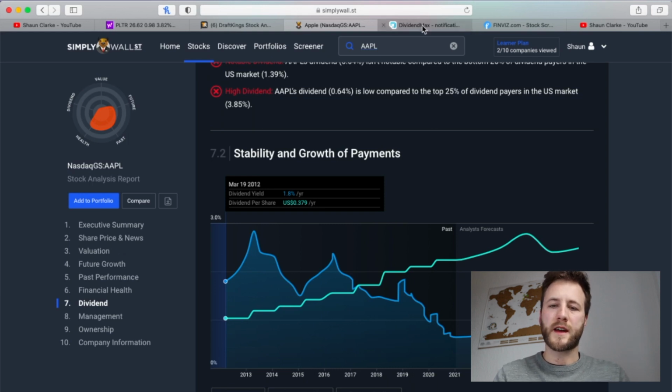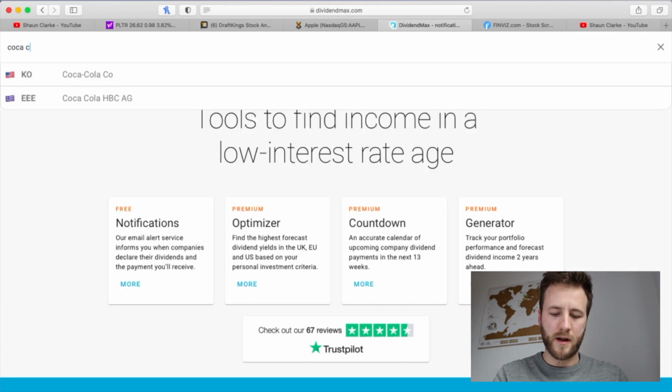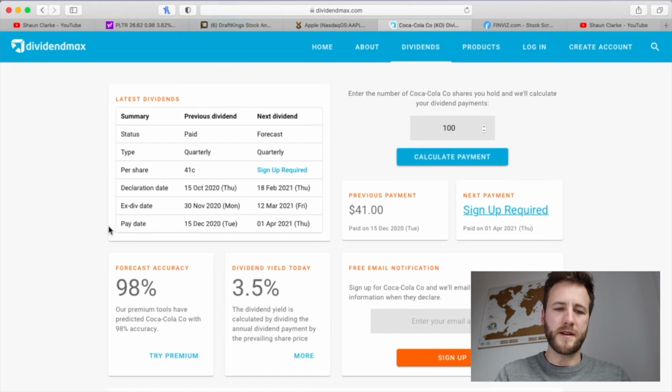Moving on to the next one, which is Dividend Max, and this is basically all about dividends if you didn't guess. So we'll go ahead and search a dividend company. So we go for Coca-Cola. And then over here we have an overview of the dividend information, shall we say. So we've got the summary, previous dividends and next dividend here, and you can see the declaration date, ex-div date and pay dates on the previous dividend and also the next dividend.